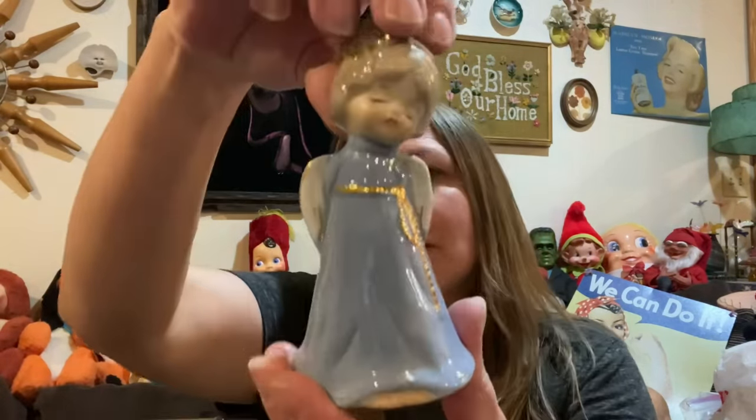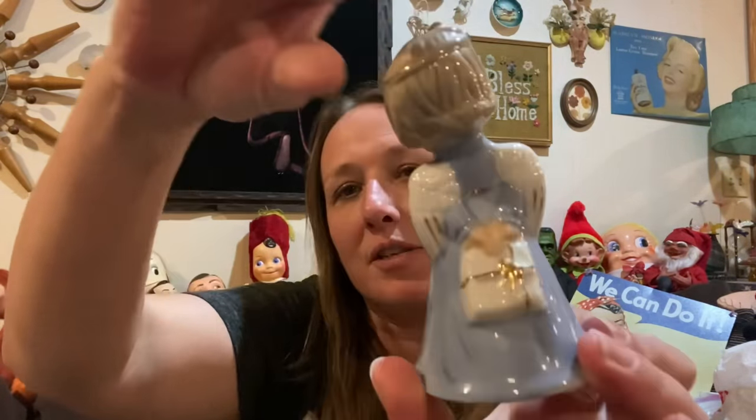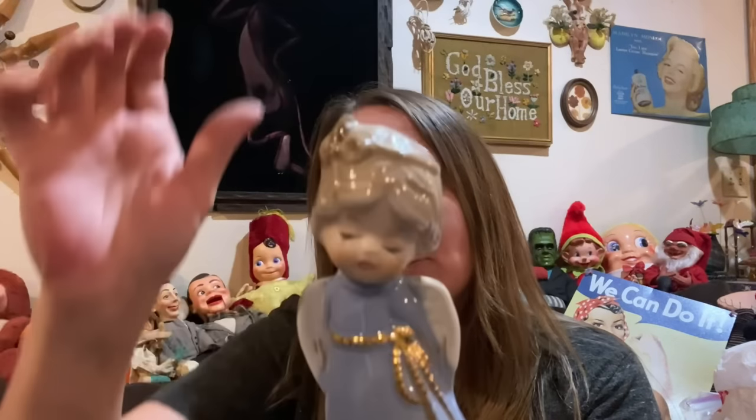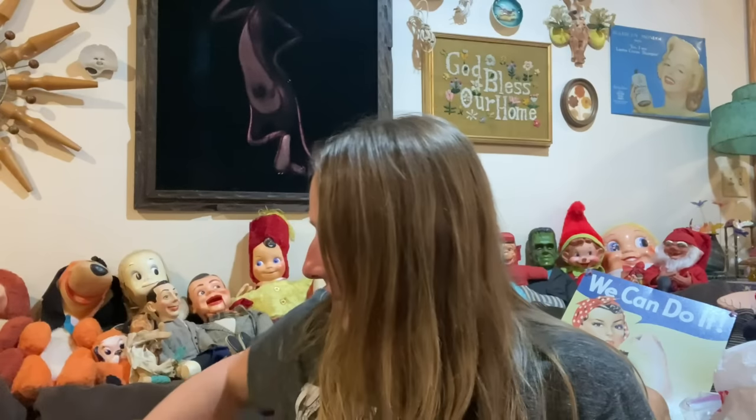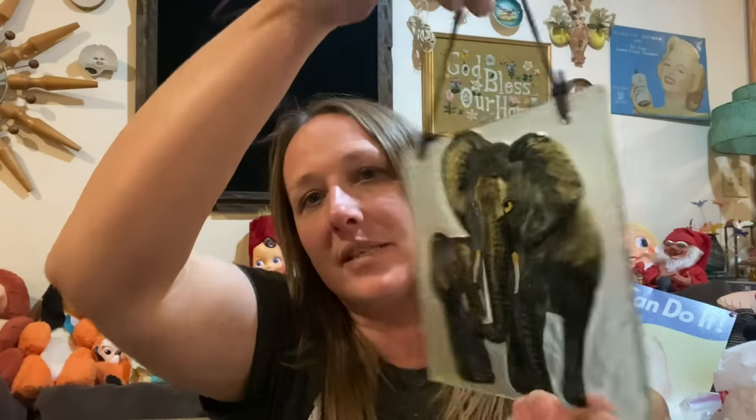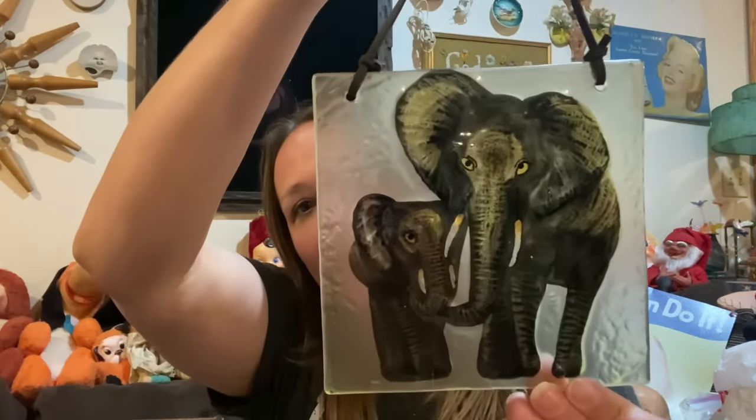I got this really cute angel. I rescued her out of the hard goods. She's really pretty. No chips or cracks on her. This beautiful glass elephant. It's like a glass tile, so I thought that was really pretty. It's all glass.